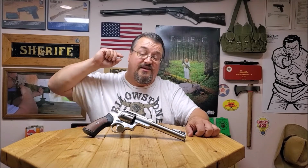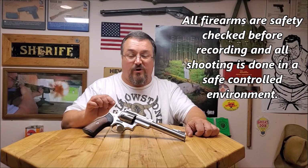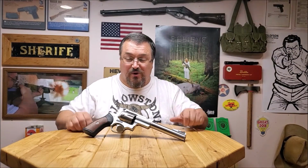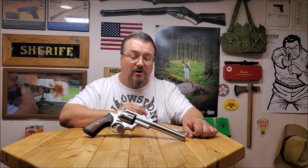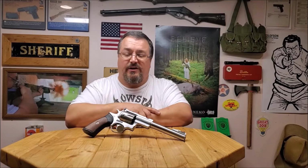Today, we've got the Ruger Super Redhawk 44 Magnum. Ooh. This has been loaned to the channel so I could take a look at it, take it out, and shoot it. But what a nice gun. There's a few aesthetic features on it that I'm not necessarily crazy about, but I understand why they are there. But let's give you a little bit of history about the Super Redhawk.